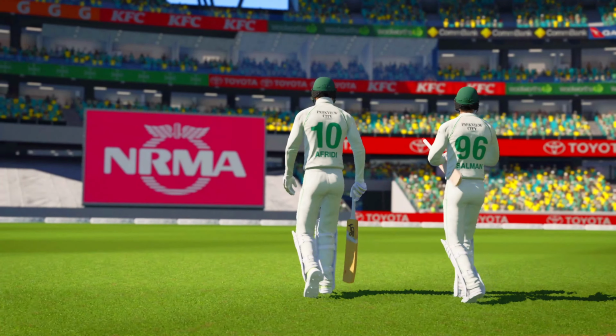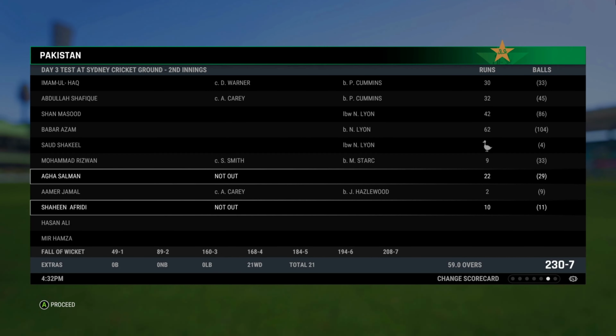End of the session, and I've really enjoyed the cricket delivered today. I'm off for a short break and a bar of chocolate.